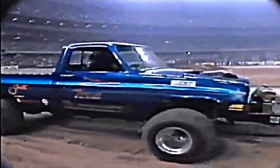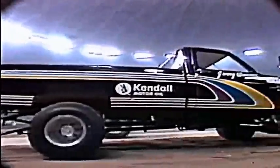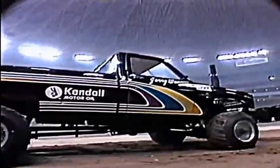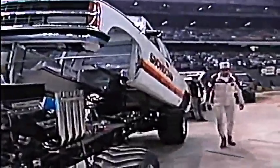One of the most popular classes in pulling is the modified four-wheel drives. Many fans are truck owners themselves, and the 4x4s closely resemble the pickups parked in their driveways. Back when this class first got started, many of the pullers brought their own four-wheel drives from home to compete. Now, underneath those factory-looking bodies are big block racing engines and custom frames and chassis made from aircraft aluminum.